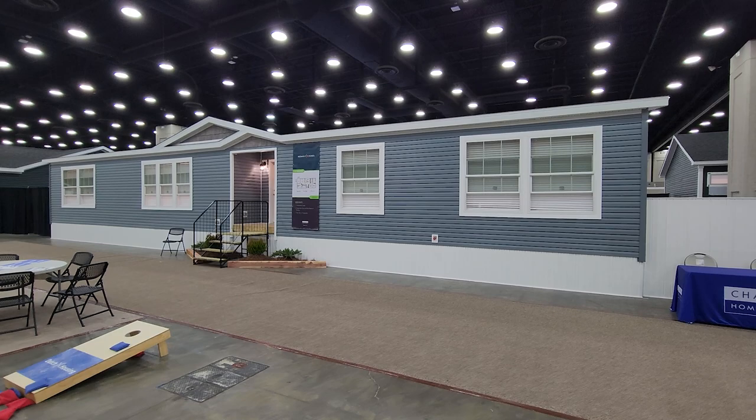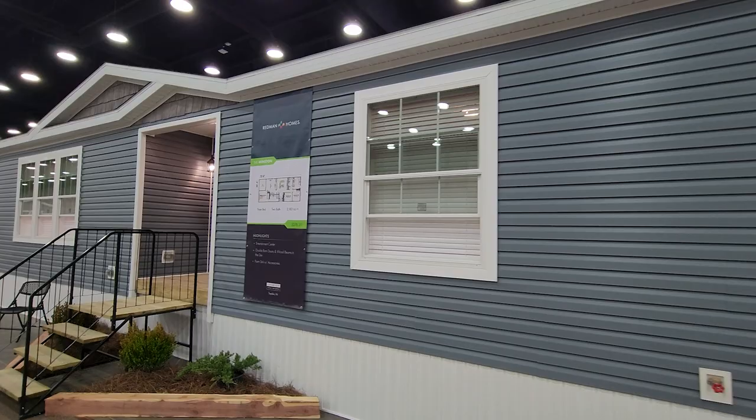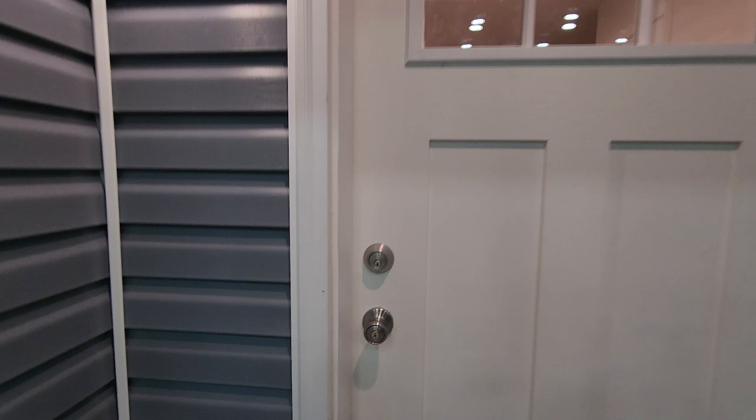This home is a 3-bed, 2-bath, and it sits at 2,183 square feet. The dimensions of this home are 72 by 30, and the base price for something like this goes for about $175,000 to $180,000, depending on where you're at. But with all of the cool features and additions they have in this home, it can easily go up to about $210,000, $215,000. So, let's go take a home tour.